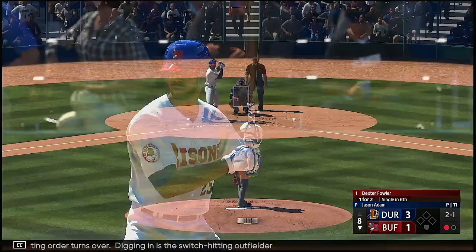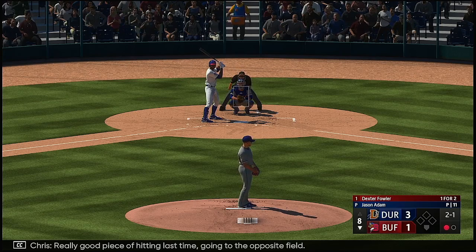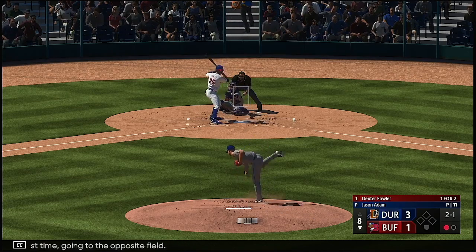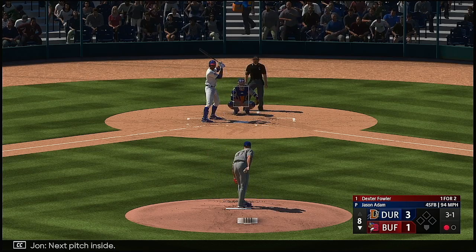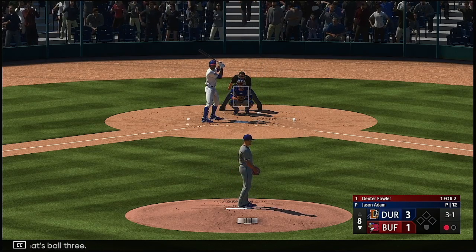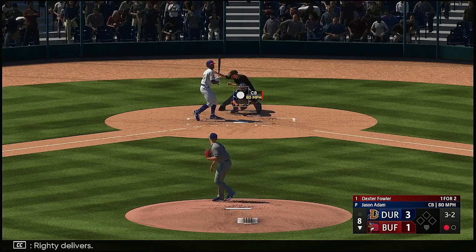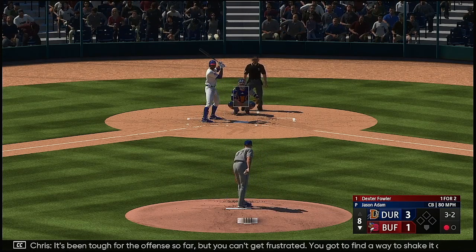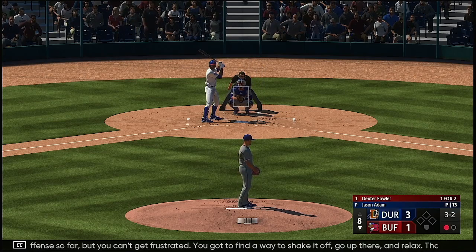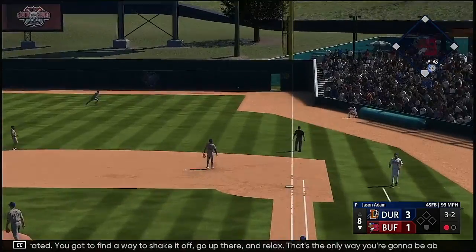Digging in is the switch inning outfielder, Dexter Fowler. Really good piece of hitting last time going to the opposite field. Next pitch inside, and that's ball three. Righty delivers. It's been tough for the offense so far, but you can't get frustrated. You got to find a way to shake it off, go up there, and relax.